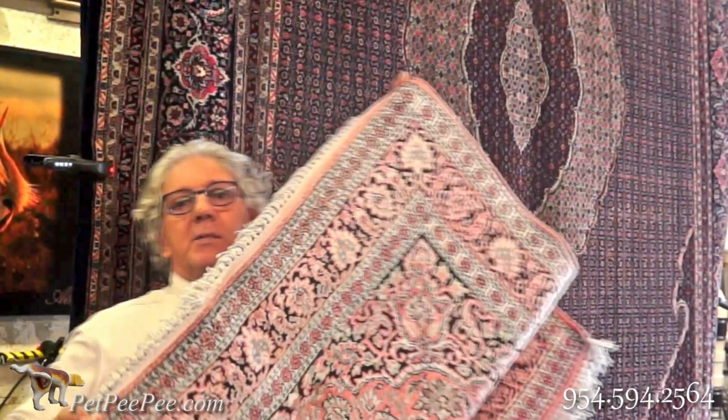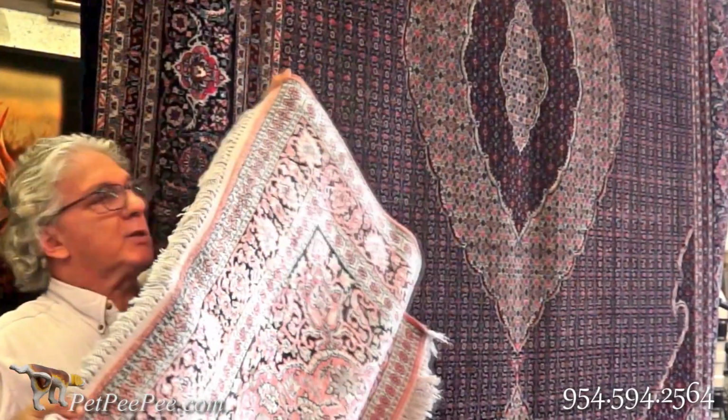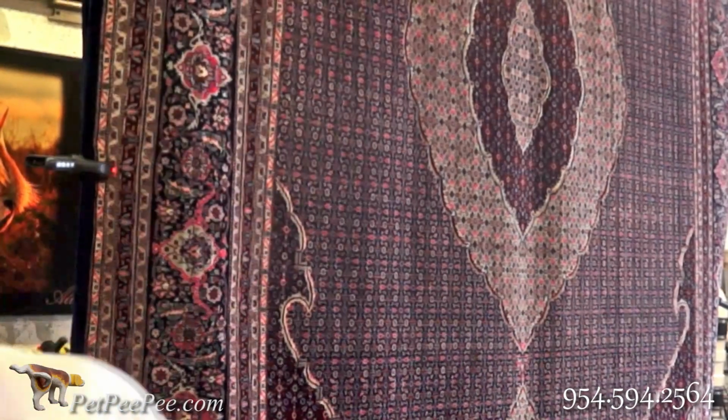Take a look at this piece. Look how shiny, look how beautiful it's looking. This is a silk Oriental rug. Stay. Good boy. This is a silk Oriental rug, a Persian rug. Beautiful piece. Then the lady said to me, Martin, if you cannot clean it, simply throw it away. Some people don't have appreciation for the art.